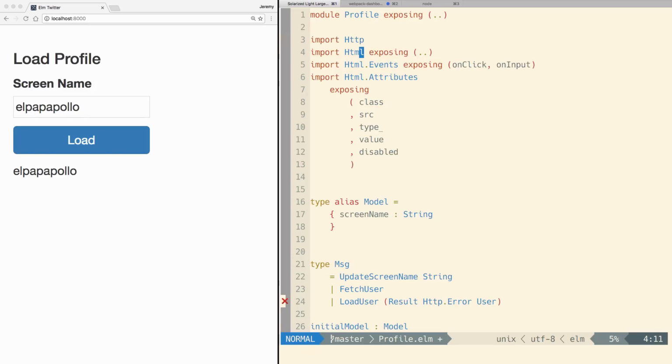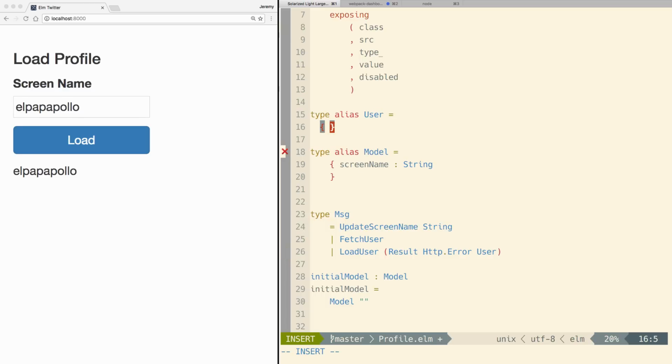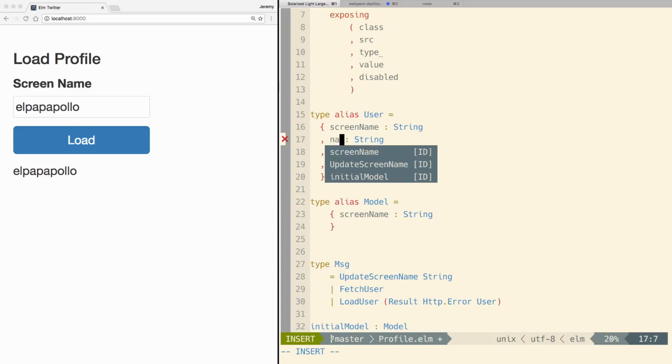So we'll need the HTTP module. We'll need a user type. So we'll use another alias here. Obviously, this will be a screen name because we're going to be loading a Twitter user. We'll also load their name, description of the user, and their profile image.